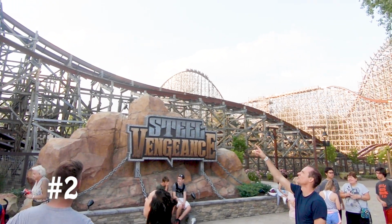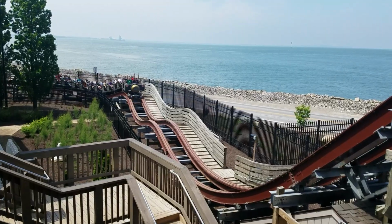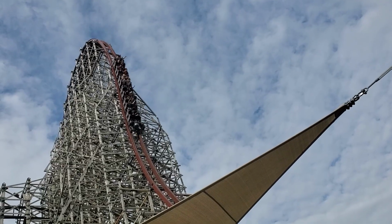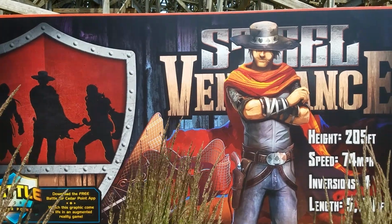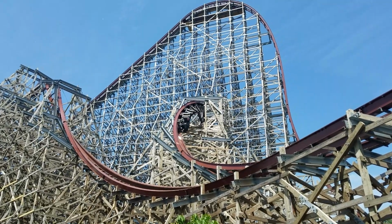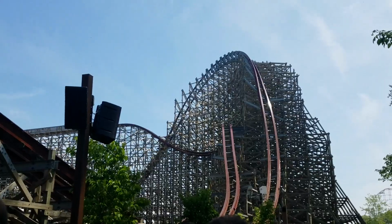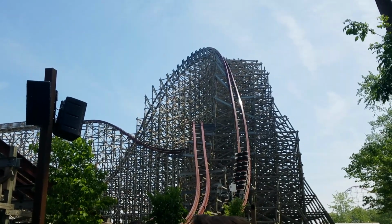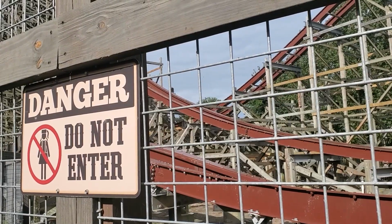My number 2 roller coaster at Cedar Point is Steel Vengeance. I know, it is a great ride. I love Steel Vengeance. You go up the lift hill and it drops, but my favorite part is when you're inside the lattices doing those 0G rolls. That feels amazing every time, and I just feel like I'm floating through the air, flying. I love it.